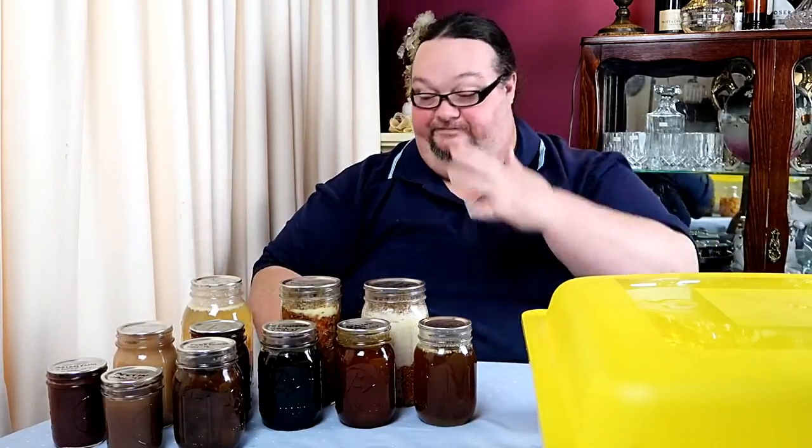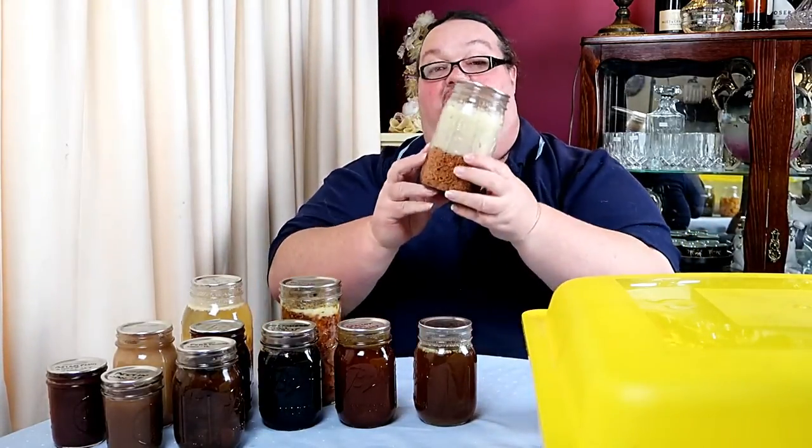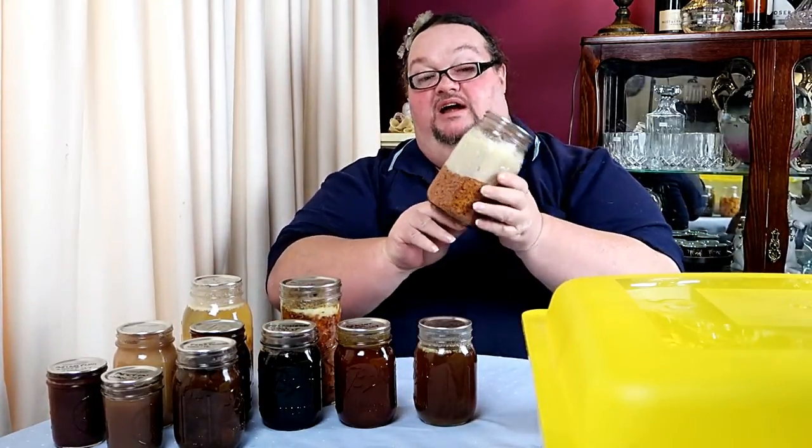The next one that's bad, that can border on ugly, is meat. There's no doubt about it. Meat is ugly to look at. Okay? This is ground beef.